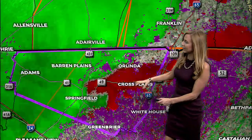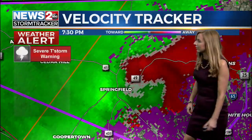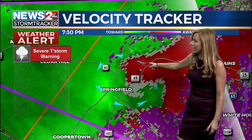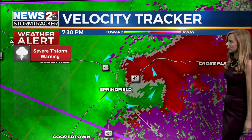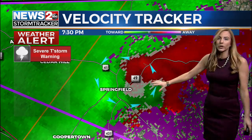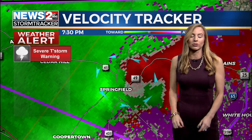So I'm going to get down to this cell again and zoom in, and you can kind of see this. There's definitely some bright greens, some bright reds in here. I'd say right over Springfield right now is where this potential rotation is happening. We're watching that very, very carefully. Springfield, hopefully you're downstairs. You need to take your tornado precautions right now.